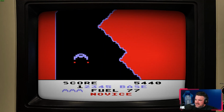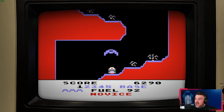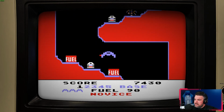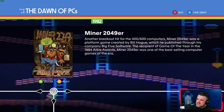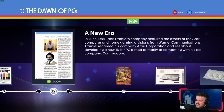And I feel like this collection focuses on the Atari console and arcade stuff, super important, uber important, but the home computers played a lot bigger role in it than I think they're often given credit for, which is something that kind of bums me out a little bit. So I do wish there was a little bit more of that, but maybe that's something they could expand on later, right?